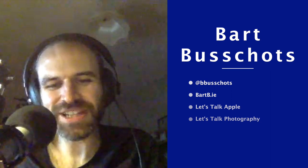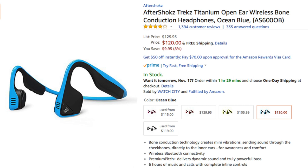So, I decided to pick as my first thing a piece of tech that, apart from the obvious, like my iPhone, is the most used every single day of my life, and it is these. It is a pair of Trex Titanium Bone Conduction Headphones. The joy of these is that they don't cover your ears. So if you go jogging, cycling, or do any activity where you want to listen to podcasts but would prefer not to get run over or killed, then you need bone conduction headphones, because they don't block any of the outside noise and you perfectly hear what you're listening to.